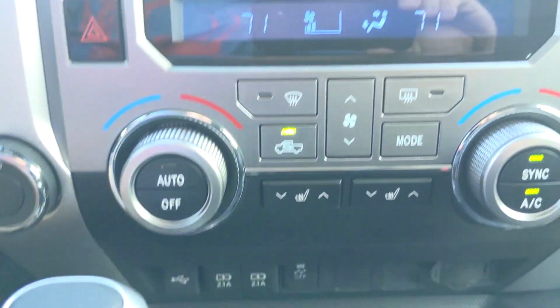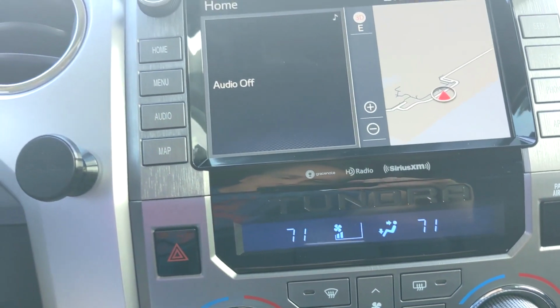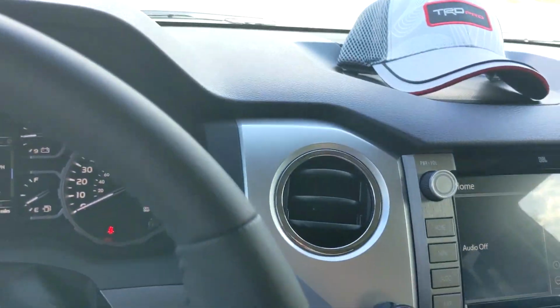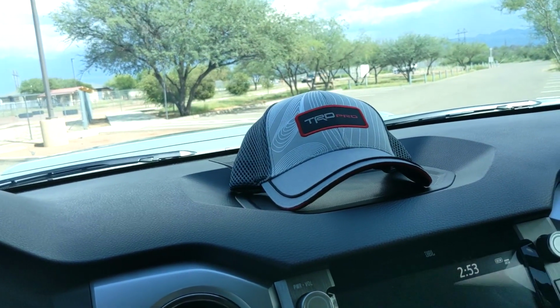And you can also obviously hook your phone up without the wire, just using Bluetooth, if you just want to get your phone calls, your messages, and stuff like that. But if you want to use Android Auto or Apple CarPlay, you plug it in there, and it's good to go. So what else can I say about it?